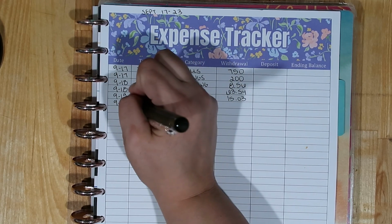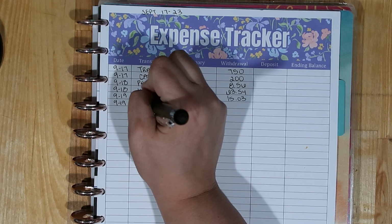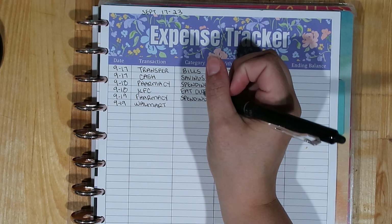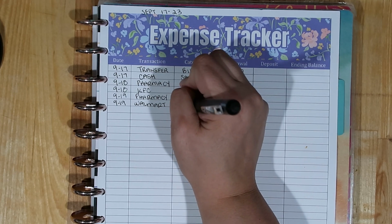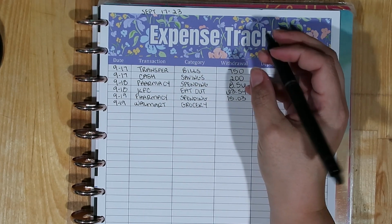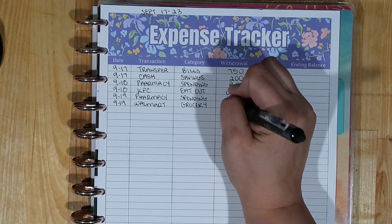Also on the 19th, I went and I did my grocery shopping. The first of a couple different trips this week. So we went to Walmart. I always do my shopping at Walmart because it's the cheapest place to get groceries. Category, of course, is grocery. And the amount that was spent was $157.36.